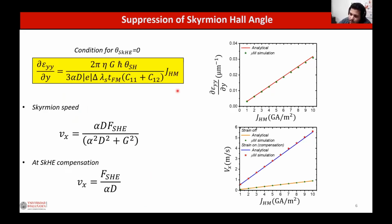So using the model, we were able to derive a condition that will govern the case where you have perfect compensation of the skyrmion Hall angle. And as you can see, this condition links the strain gradient to the current. It means that if you have an applied current and you drive the skyrmion, it's enough to apply the proper voltage, which could compensate the Magnus force due to the current itself. So simulations and the model were predicting more or less the same behavior. This means that the model was capturing very well all the features of the dynamics in our case.